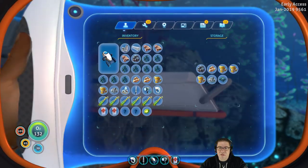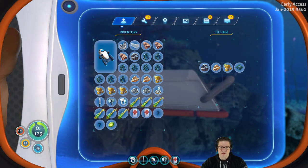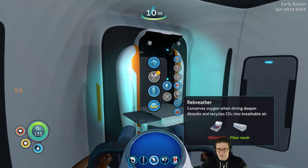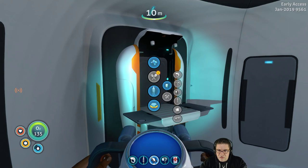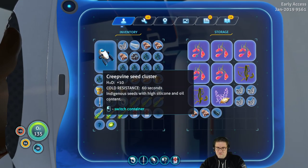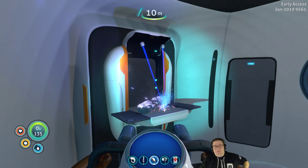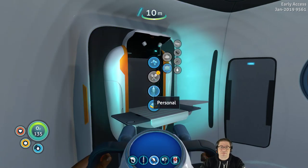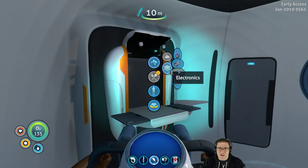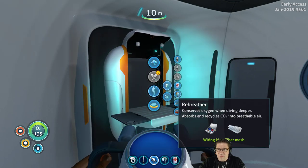Which one did I put it in? Alright, I need crystal. Give me those. Give me the silver. Alright. Fabricator. Let's do the repair tool first, because that's what we need to progress. Need silicon rubber. Wait. 1, 2, 3, 4. So, silicon rubber. Good. Now I can make a repair tool. We need a wiring kit. And now I can make the rebreather.